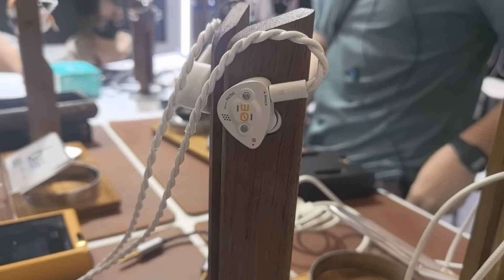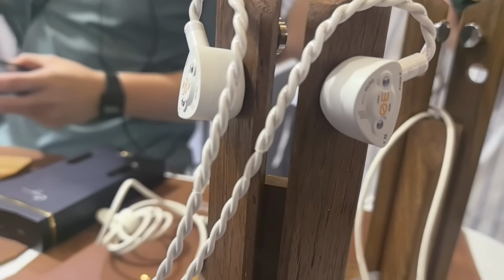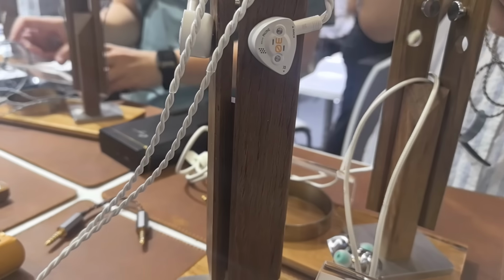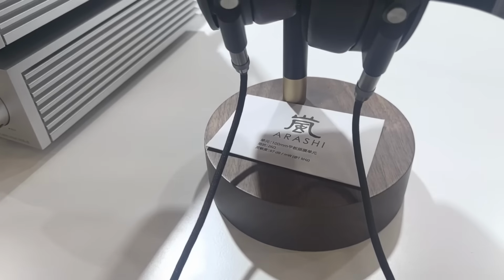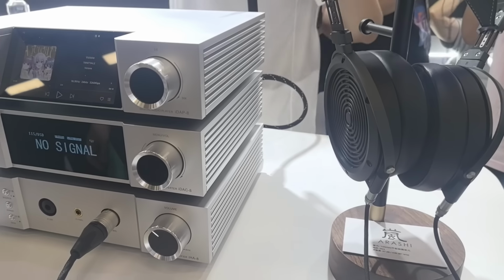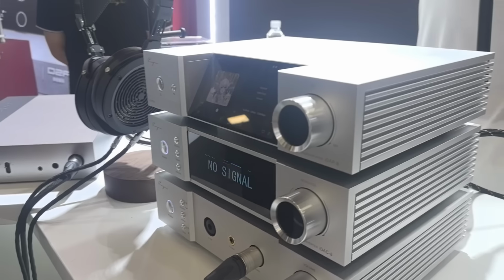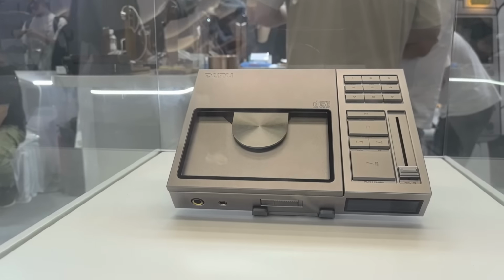They also showed the BD3000 Brain Dance. This one was detailed and airy, but I felt it was a bit more focused on the treble and borderline bright for my taste. And I tried the DUNU Arashi headphone, which was paired with the DUNU signature amp. Again, it was balanced. Lots of detail, good mid-range. The bass amount was a bit neutral, not a lot, but again, solid stuff from DUNU as always. And we had a CD player that had a DAC and amp inside with a balanced output.